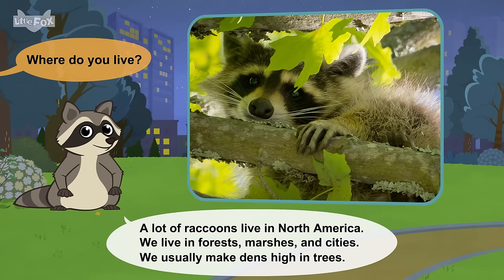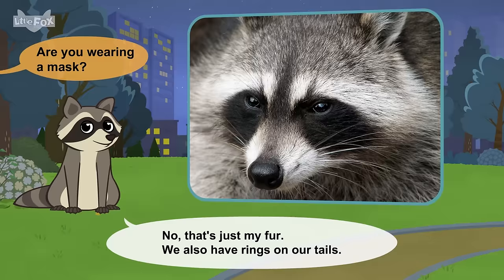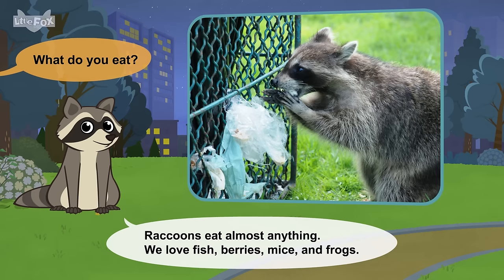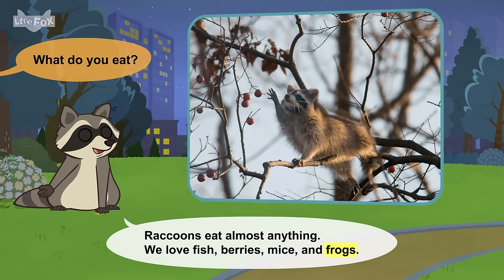We usually make dens high in trees. Are you wearing a mask? No, that's just my fur. We also have rings on our tails. What do you eat? Raccoons eat almost anything. We love fish, berries, mice, and frogs.